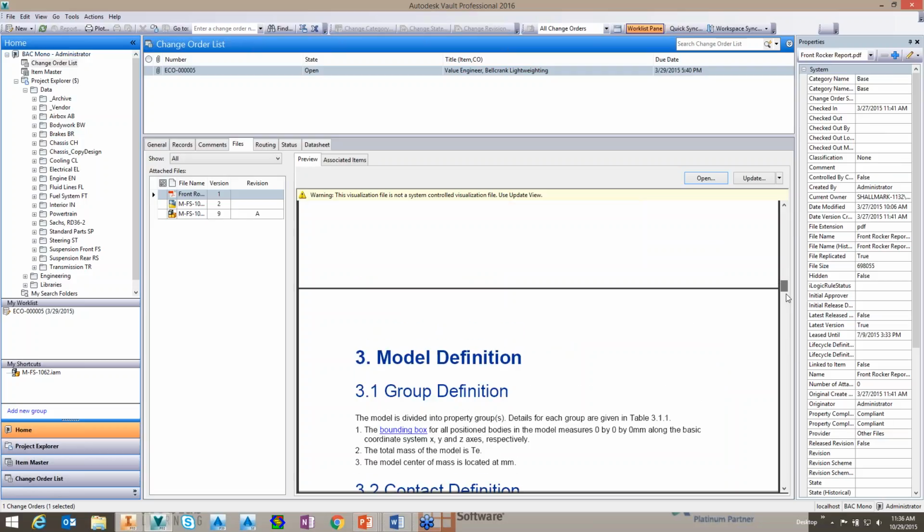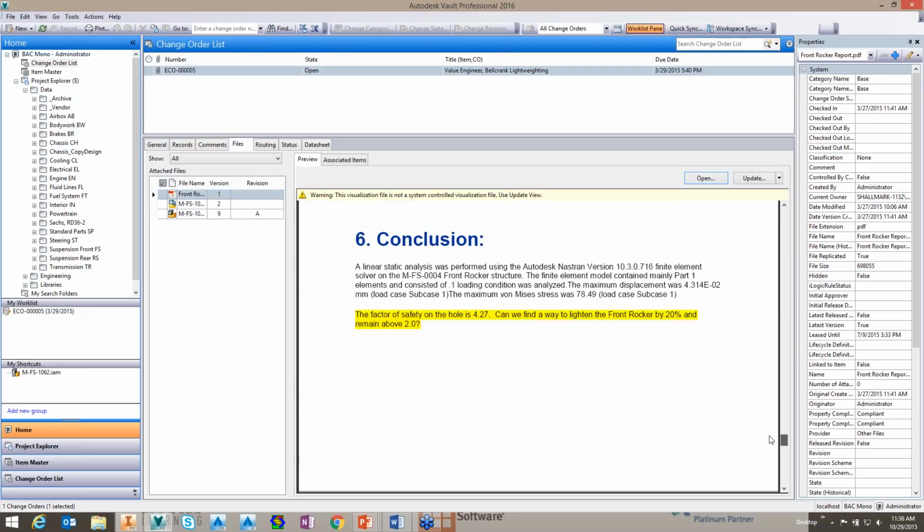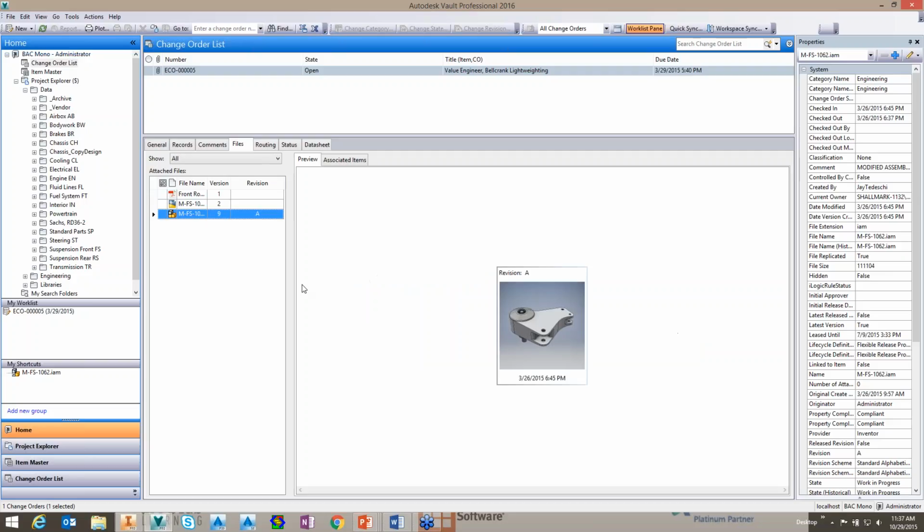We could go through and read all of this, but what I'm really interested in is the information down here at the bottom that's telling me what I need to do. It lets me know the current safety factor of this component, this front rocker, which is part of this bell crank assembly, and we need to lighten it by 20%, but at the same time remain above a safety factor of 2.0. So that's the goal, and in order to do this, we need to take a look at the assembly.